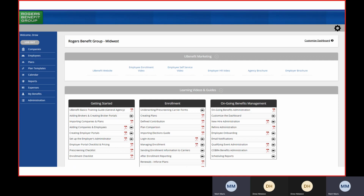The first part of this tool under the U Benefit Marketing tab there is your videos and your information to share with prospects and employers and employees related to enrollment and HR. So those are nice brochures for your agency, for your prospects, for your existing customers. And then we get into some of the learning tools and guides that Drew will touch on here that he gets involved in when he's working with some of you on pre-screens. So I'll turn it back over to you, Drew.